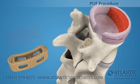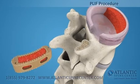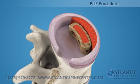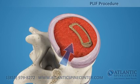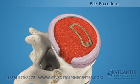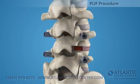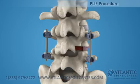After the disc is prepared, a biocompatible polymer implant is filled with bone graft material and placed in the disc space. Additional bone graft may be placed around the implant to increase the surface area for fusion. This procedure is normally accompanied by a posterior fixation with pedicle screws or facet screws.